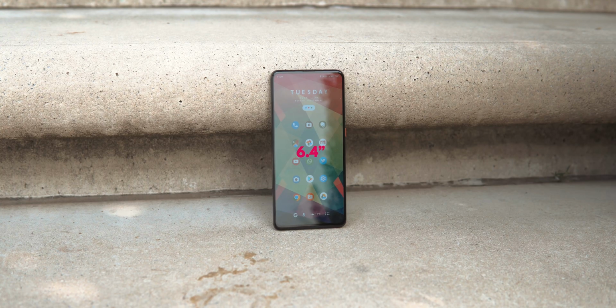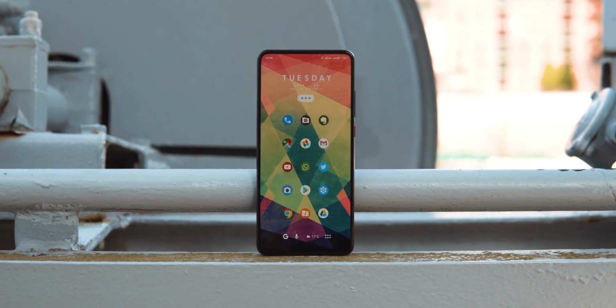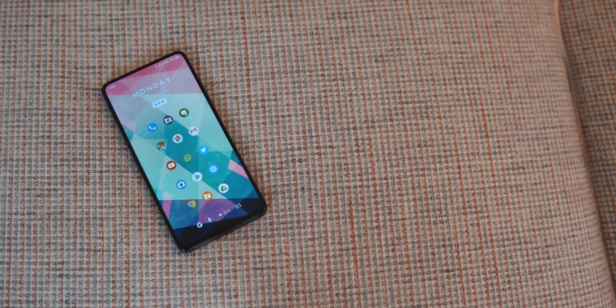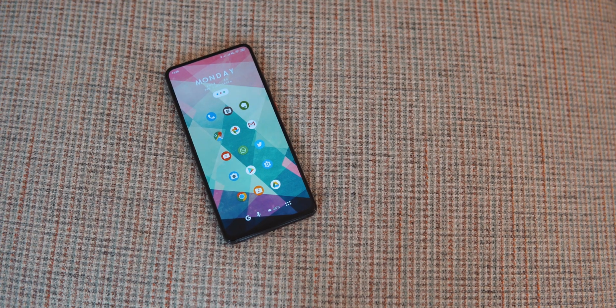It's a 6.4-inch OLED with 1080p resolution and it's a really nice screen. Blacks are deep, colors pop, even if they can't quite compete with higher-end OLEDs, and it surprisingly gets extremely bright for a mid-range phone. This is miles ahead of the LCD on the Poco F1 that just wasn't that great.